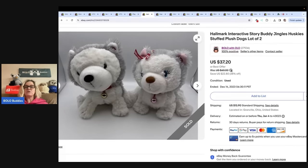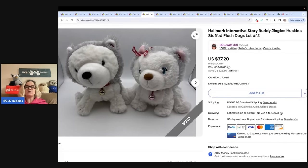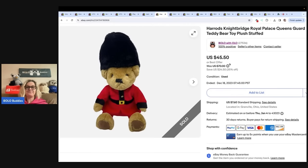These are the Hallmark Interactive Story Buddy Jingles Huskies Stuffed Plush Dogs. Sold these for $37.20. And I got these at a garage sale for 50 cents each. So all in for $1. And the buyer paid shipping on that.